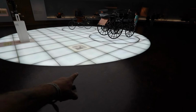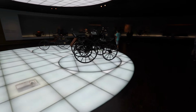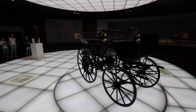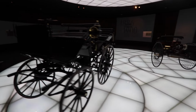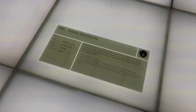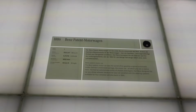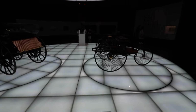Are we allowed to walk on this? Probably not. All right, before I explain anything, I just want you to see it. Look at this, bro. That says Daimler Motorcoach und Benz Patent Motorwagen 1886. So this is the very first one?